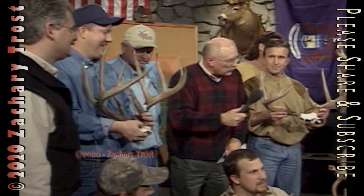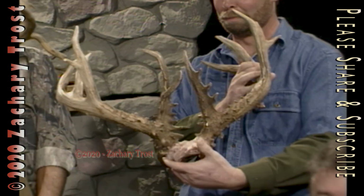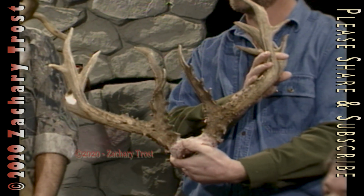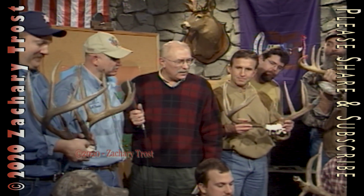I'm here. Which rack do you think is the most awesome? I've got to go with the 26 point. Really? It's beautiful. You bet. Yeah, but it's so much smaller than some of these others. It's unique. Hey, Bill Yoder. I like that, but I like this basket rack. No trouble telling it's a buck.